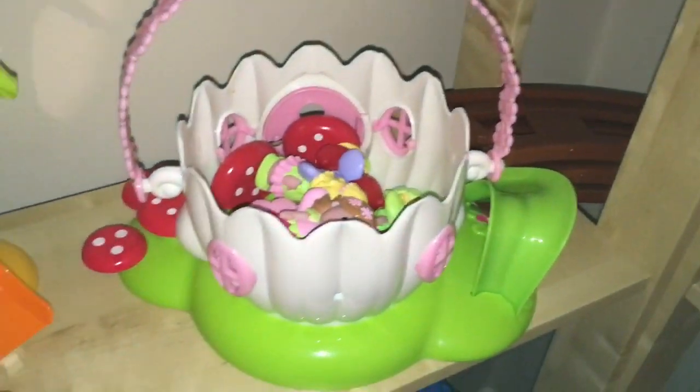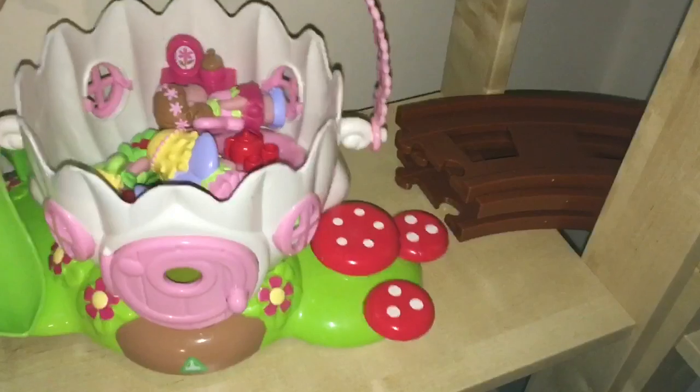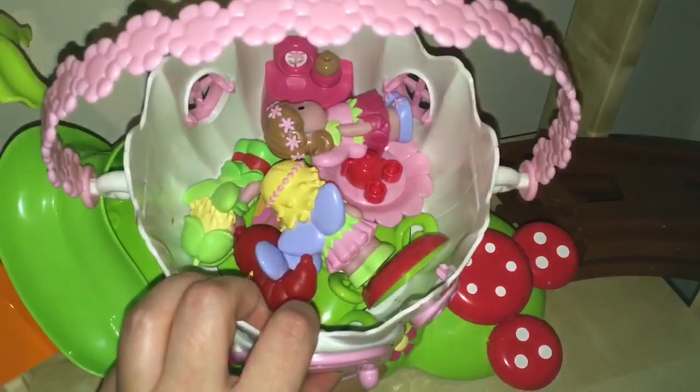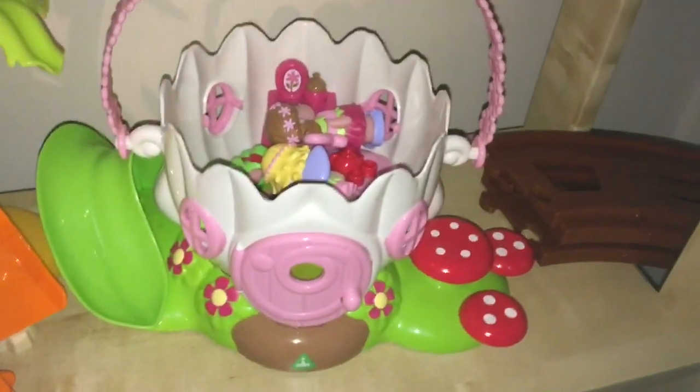And then this is her little fairy house, which I've spoken about in another video. I think it was my December favorites, but this is one of her favorites, and it's just got some little fairies in there.